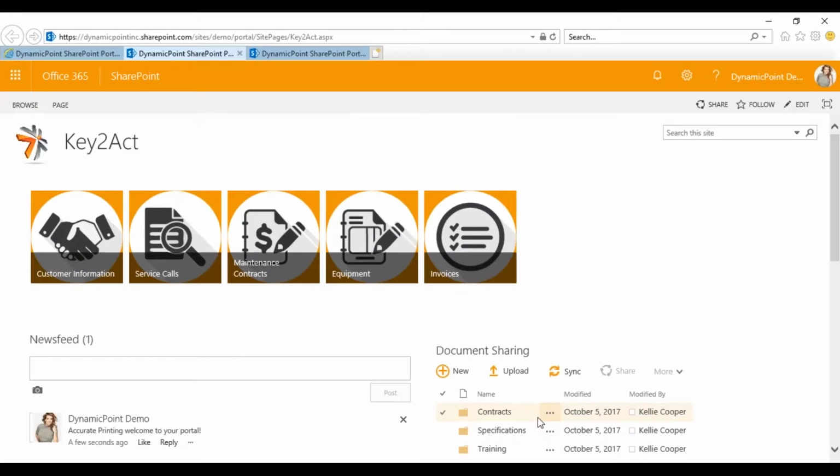One last thing to cover before we dive into Key2Act is you'll see this is all orange. If you visited DynamicPoint before hopping on the line today, this is kind of our icon. This is our symbol for who DynamicPoint is. You'll notice everything's orange and gray. That's our color scheme within our organization. Because we are building this on SharePoint, you have the flexibility to brand your portal unique to your company. It does not have to be orange. It does not have to have this font or this color scheme whatsoever. We will take your logo, your color scheme, and brand the portal unique to your organization to ensure that as customers log in, they know they're in the right place.